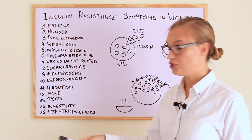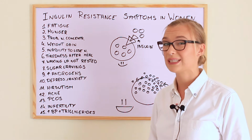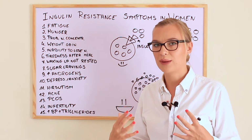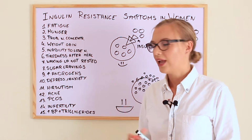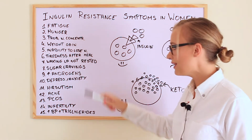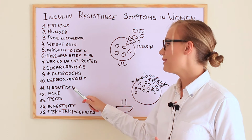As I just mentioned, high androgens are very often connected to depression and especially anxiety, because high androgens also might cause our other hormones to be upregulated, like adrenaline and cortisol. All of our stress hormones that we get in stressful situations are being upregulated due to excess androgens in our body.